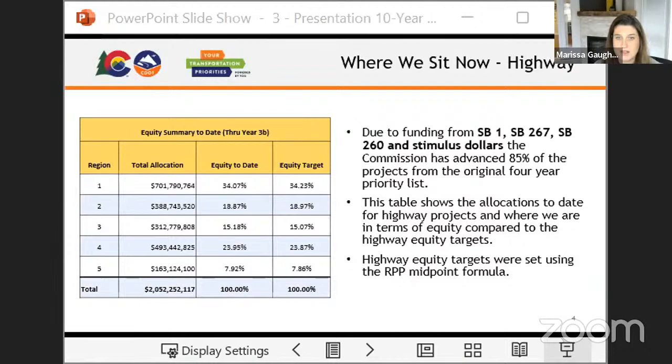As a reminder, we established regional equity based on the RPP midpoint formula, which is the midpoint between our current RPP formula that more favors our urban areas and what I'm going to call our historic formula that we had in place for many years prior, that slightly favors the more rural areas. So we arrived at a balance between those two formulas, and that was what was agreed upon to establish equity in terms of highway distributions.